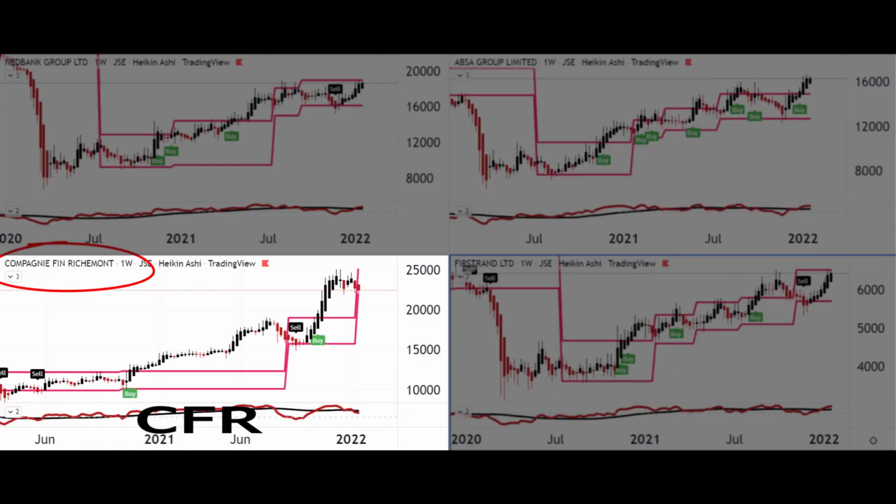Now, Compagnie Financière Richemont were the biggest mover in 2021 in the SA40 index. They are a luxury goods business, and obviously as the momentum increased in the South African market, their stock price also was on the rise. A bit of a pause at the end of the year, and look out for them though, hopefully into this year.